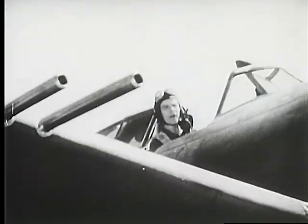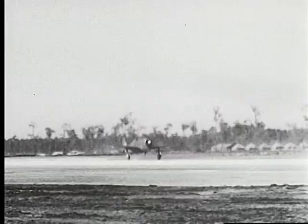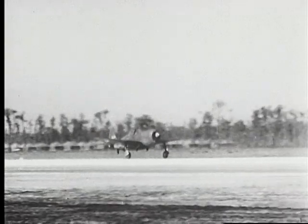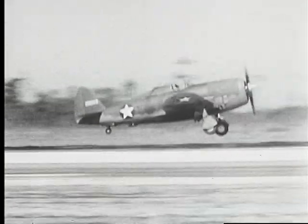When you know the Thunderbolt the way you knew your trainers, then she'll really perform for you. And you'll know you've got a real airplane to be fighting in.